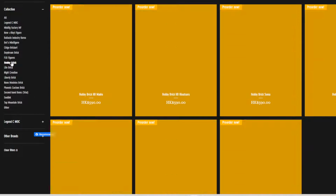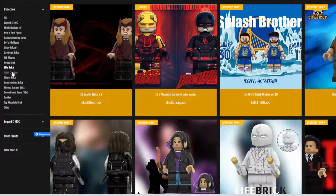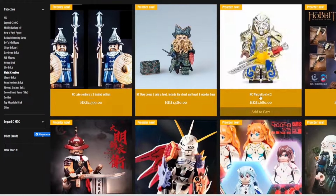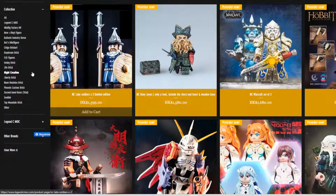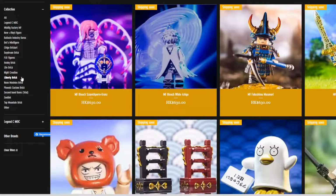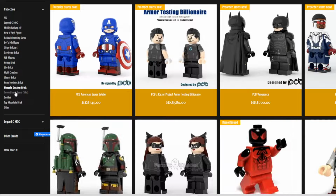If you want, you have Knights as well. A lot of anime. Daredevil stuff. Davy Jones is really cool. I've really liked that one as well. So yeah, like I said, and I've been saying, a huge variety of different things that you can get here. They even sell some custom Phoenix stuff.